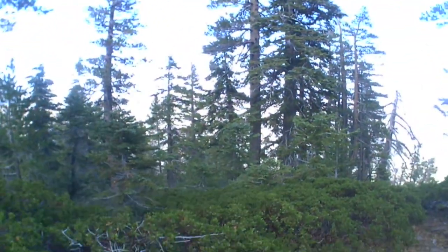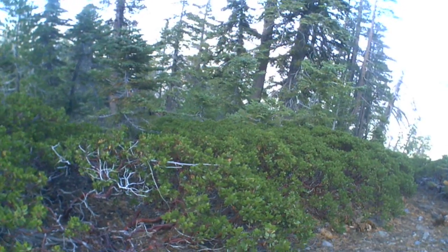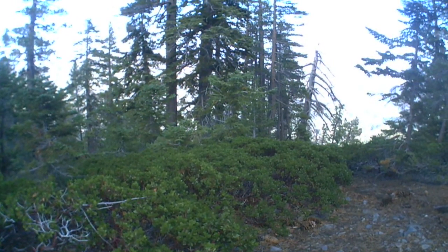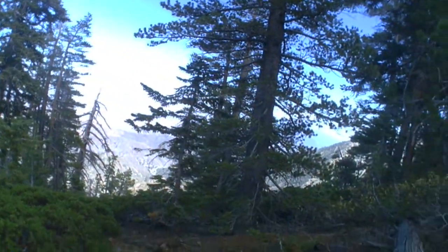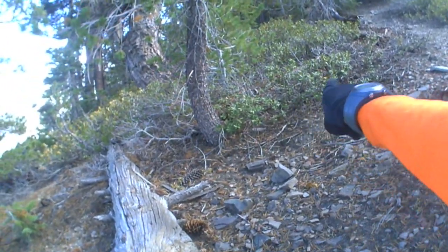So I'm sitting here, Emilio's Way. Manzanita bushes are around here, pine trees, and other kinds of bushes. Who knows what they're called, these other bushes.